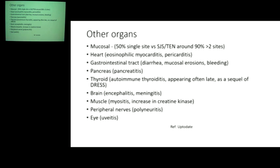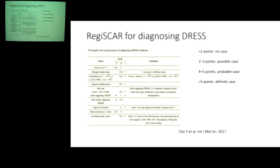Mucosal involvement is seen in 50% of the cases in DRESS. It's typically a single site, versus SJS/TEN, where more than 90% of the time it's more than two sites. You can see involvement of the heart in the form of eosinophilic myocarditis and pericarditis, gastrointestinal diarrhea, bleeding, pancreatitis, thyroiditis, and even encephalitis, myositis, polyneuritis, and uveitis have been described.